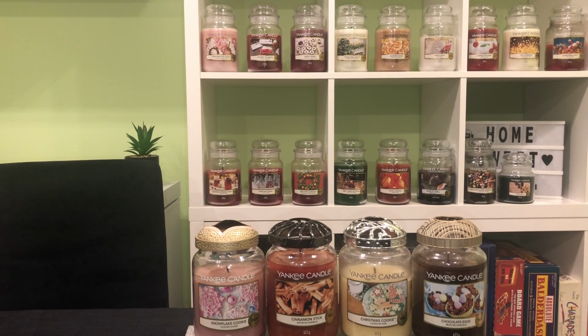So the description is a new Christmas tradition that is sure to charm, perfectly pretty festive cookies, deliciously decorated with sugary pink icing. We have top notes in this one of fluffy marshmallow, whipped vanilla icing. We have mid notes of warm cinnamon and nutmeg, and base notes of sweet buttercream and sugar cookie. So first of all, you can see by the notes that this is a nice traditional candle.